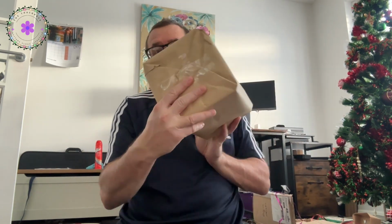Won't go too ballistic with this. Sellotape's wrapped around my finger. Oh, there we go. And just a little bit more on there because I put a bit too much paper on. So there you go. Not perfect, but lovingly packed anyway.